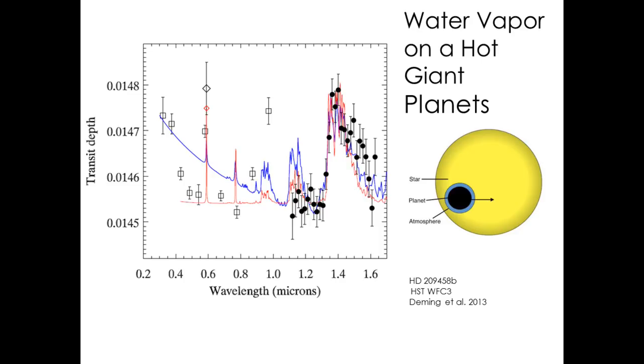It's not going to have life. But this is the type of planet whose atmosphere we can study right now. Now, what we're looking at is wavelength in microns, and then we're essentially looking at the size of the planet in percent, basically the transit depth, or the area of the planet in depth.